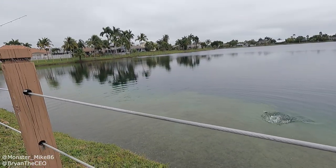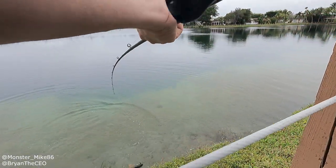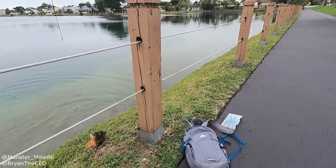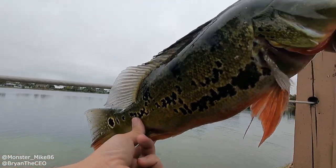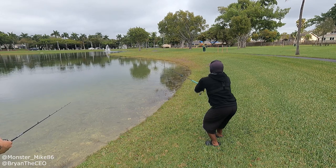Oh, Mike, cast. There's a bunch of them hunting. Where? Behind. Go, cast. Oh, that's a big boy. Ryan, that's a slob. Look at that, five, six, five. Look at that. Is that a monster, Mike?